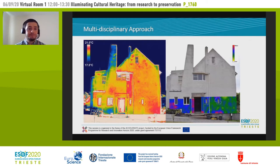For example, if we're looking at moisture within a building, we might have to look at this in two different ways. Initially, we would maybe use infrared thermal imaging to look at hot and cold spots within a building, which could then identify areas of dampness or moisture penetration, which we could then look at in more detail using other techniques. By using thermal imaging cameras first, we can identify wet areas.